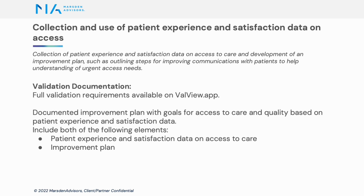So in summary, Rater 8 can help you meet that first element of gathering that data, but you'll still need to work on the improvement plan and track that separately. Keep in mind that this activity is centered on access to care.